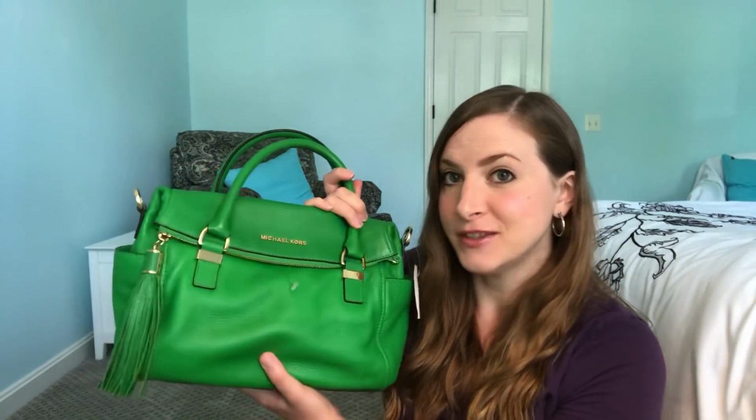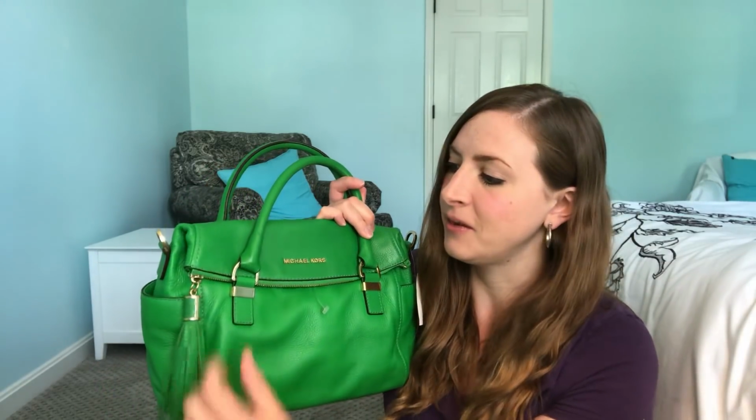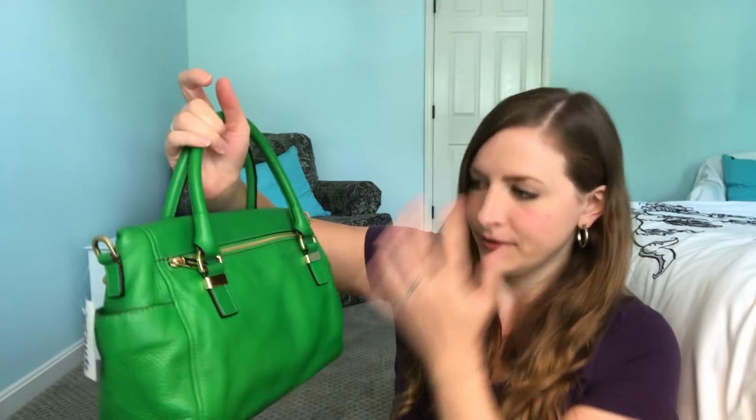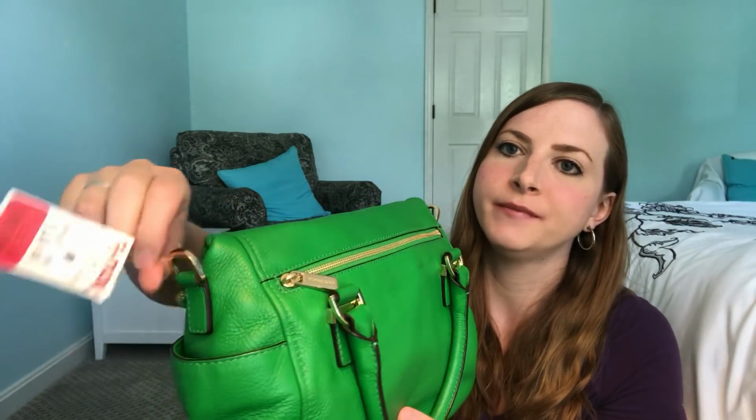So what stood out about this bag to me, other than the color, is the tassel. You guys know I'm a sucker for a tassel. I love a huge tassel on the bag. I think it really makes a statement. And this one happens to be the zipper pull, and you can see it's stamped with Michael Kors on the tassel. The back side of the bag has a zipper that the pull is stamped Michael Kors, and I'll show you the price since I just flipped it.